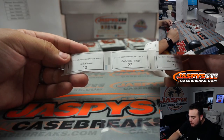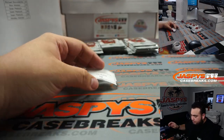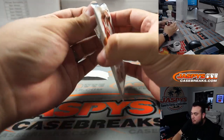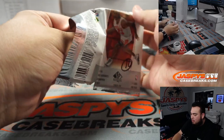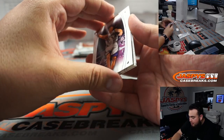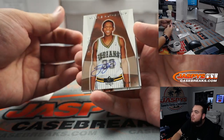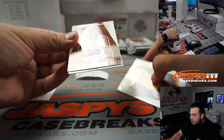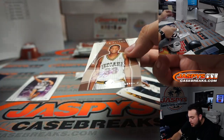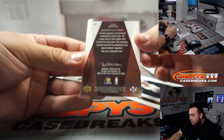Alright, up next is Gale with Pack 10. Here's Pack 10. Good luck. Alright, we got Mike Bibby. And our first authentic rookie autograph, that's a level 2 James Jones. Card is stuck to the other card. Out of 1250. There you go.